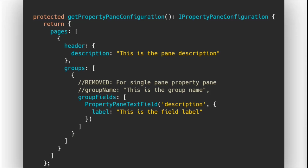But the process is all the same. And if you remember our last session, we talked about how the property pane configuration is done through responding to this event, which is getPropertyPaneConfiguration. It expects you to pass an IPropertyPaneConfiguration object. And ultimately, what you're going to be doing is passing a bunch of group fields that are going to expose the properties.